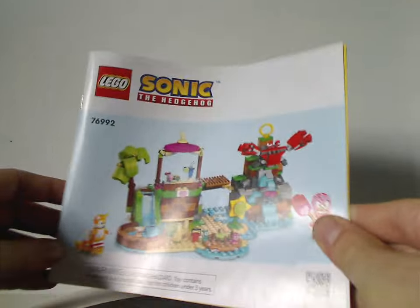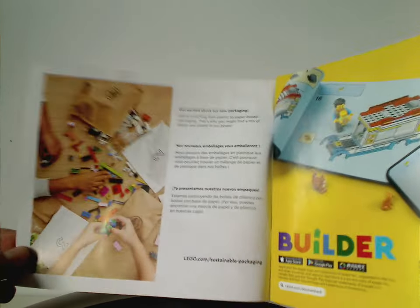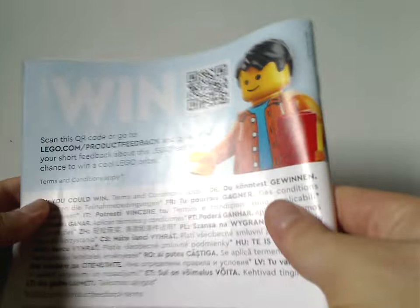And now onto the instruction manual. It has the same odd rendering as we've had since last summer, of course. And then how they're transitioning from plastic bags to paper bags, and an ad for the Builder app. On the back, how to win in the online survey.